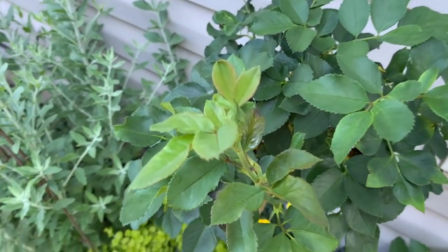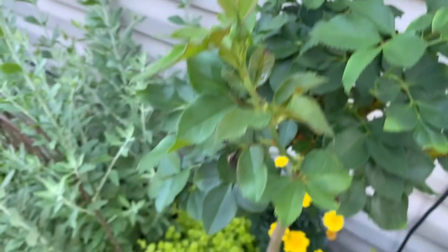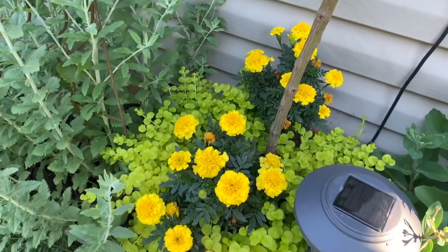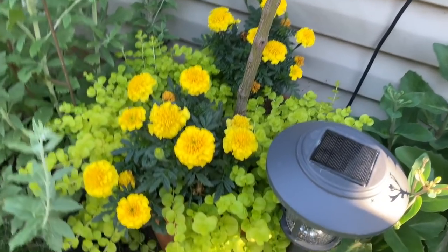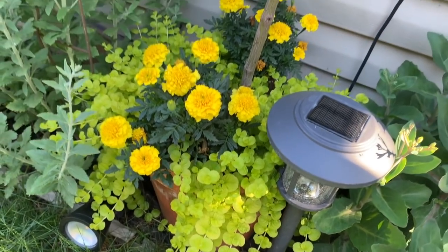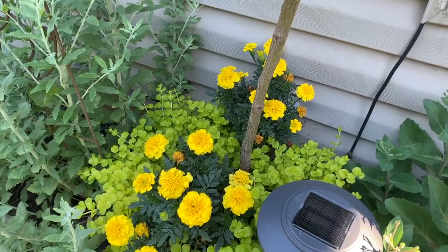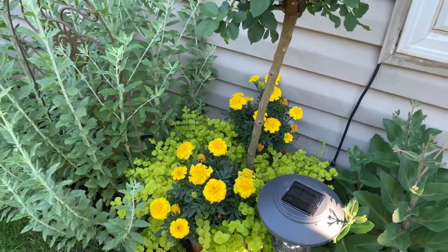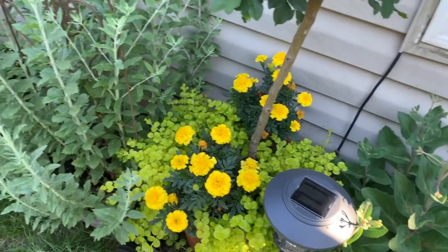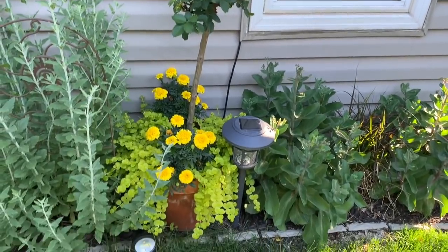If we look on top, there's a little bud coming through, and I only put like three Goldilocks trailing the pot. And it's just going crazy in there. And I put some marigolds in to keep the beetles and certain bugs away. So I love this. This is like in topiary form.